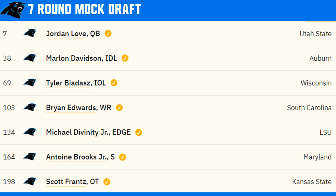Tyler Biadasz, who is, I guess, dropping a little bit, maybe not as impressive a season as we once thought he would have. A guy that can play center or guard, so I think he could start at guard right away. You could bump him to center if Paradis isn't working out. So, I think too good to pass at pick 69.